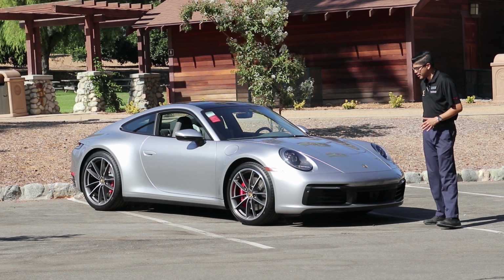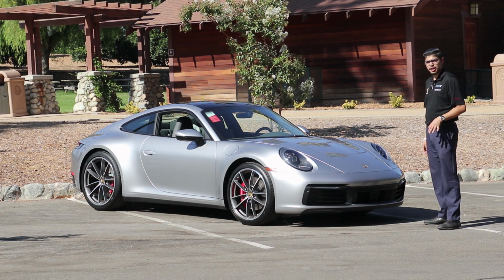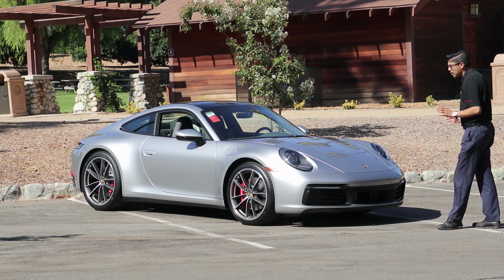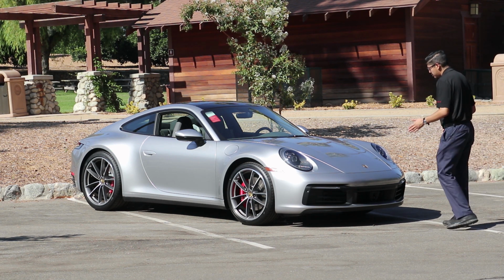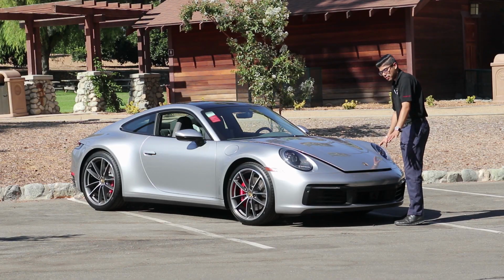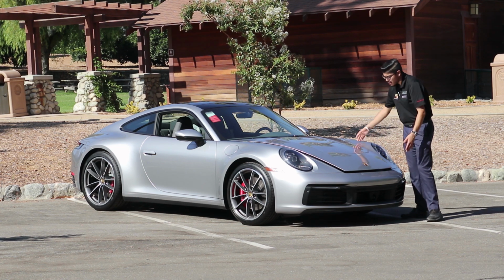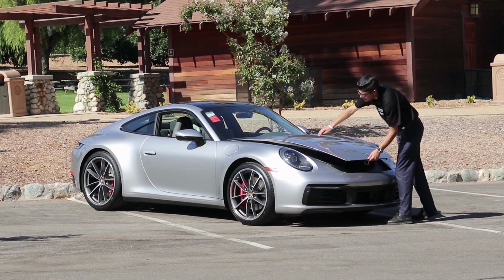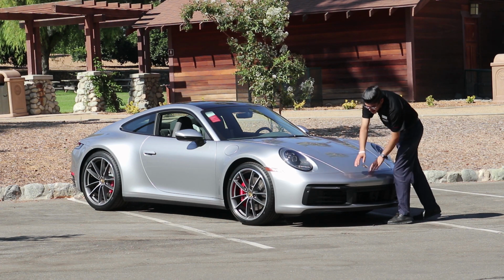So starting with the front, I know it looks fairly similar. That's again that Porsche DNA coming strong through, but you do have tiny little changes in the front end. As you can see, the bumper and the fenders are redesigned, so you can actually see the big difference here by the headlights. The hood also, as you can see, I popped it, is also reshaped, so it comes in a lot more on the narrow side.